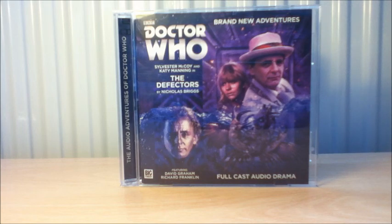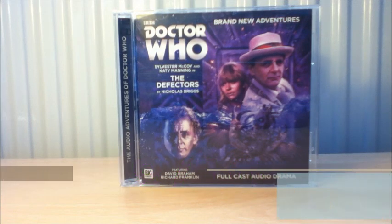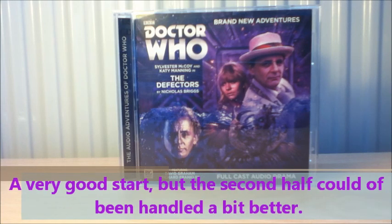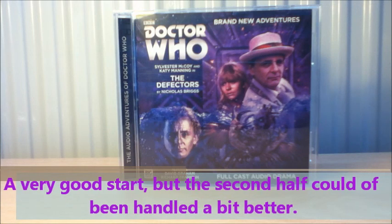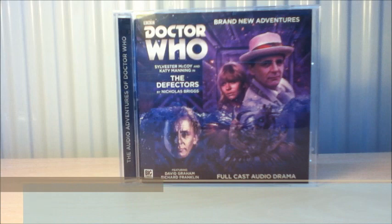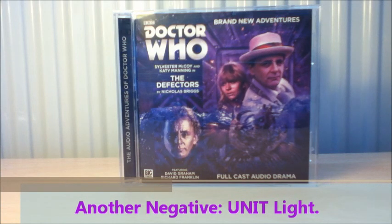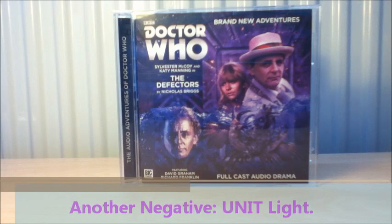So The Defectors, overall, surprisingly underwhelming for me, actually. I think I'm being a little bit generous, to be honest, but I did enjoy it in some way, shape or form, but I think it was overhyped. Hopefully, well, the whole Locum Doctors trilogy has been overhyped, so fingers crossed The Last of the Cybermen isn't like it. And The Secret History, I'm not too buzzing about, but that might even turn out the best.